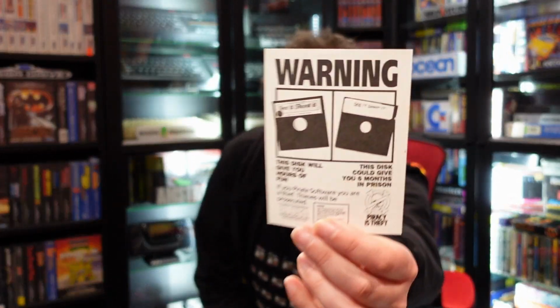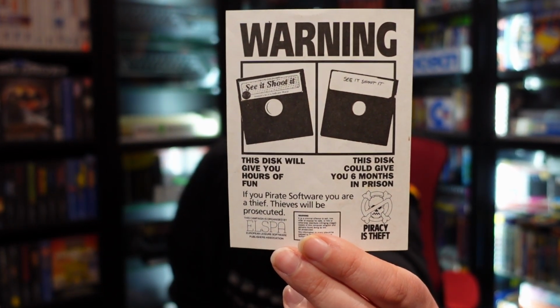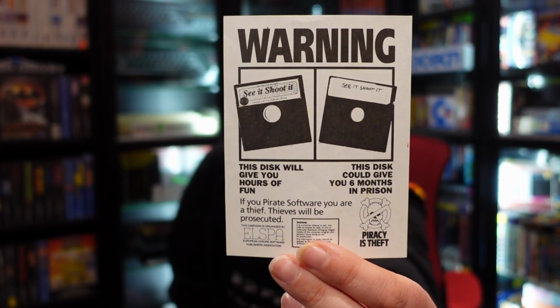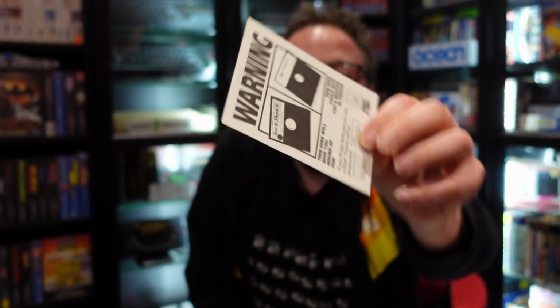So all these games are complete, and I love how there's little pamphlets inside. So this one, and I think it was Hot Rod, has got the same piracy warning. So this disc will give you hours of fun, and this disc could give you 6 months in prison. So yeah, don't pirate games, kids.